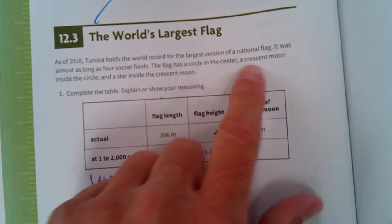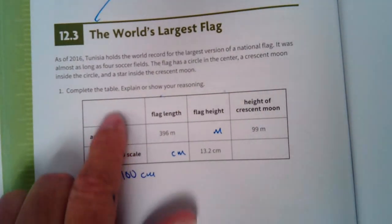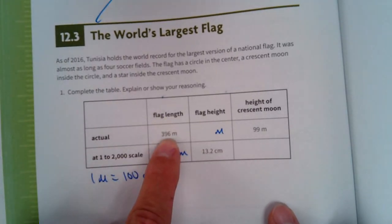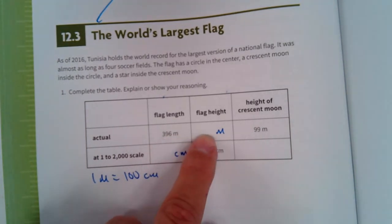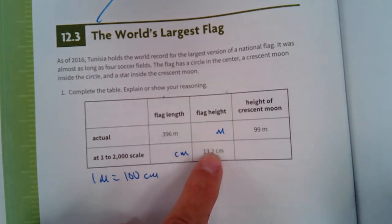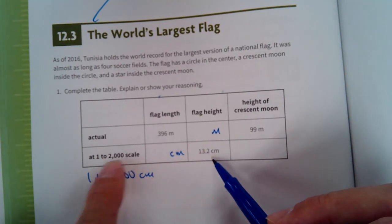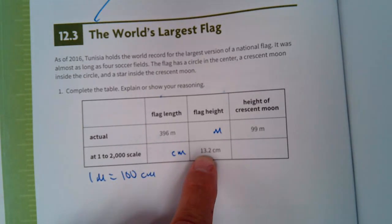The flag has a circle in the center, a crescent moon inside the circle, and a star inside the crescent moon. Okay. So it says complete the table. So here's the actual flag length. It's 396 meters. Well, they want you to calculate the height. Well, to calculate the height, they give it to you at a scale from 1 to 2,000. And they say 13.2 centimeters.